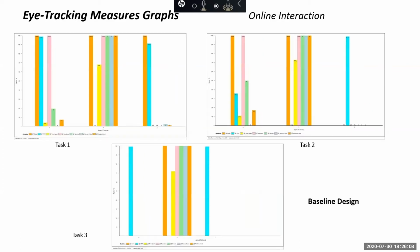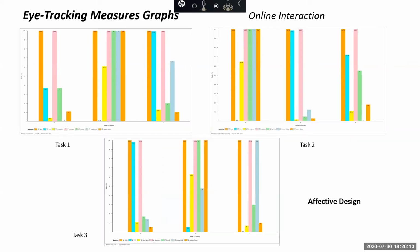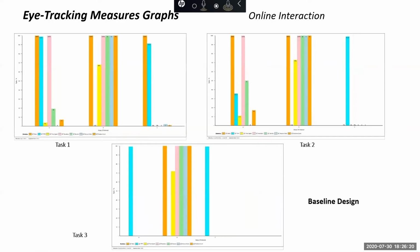Now, we can say that there is a difference in graphs as well. And these are the similar eye tracking measures. We can see that A, B, and C parts for 3 tasks have more eye tracking measures than the baseline.